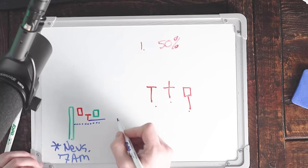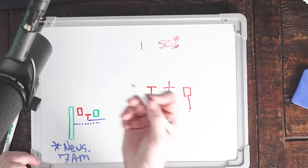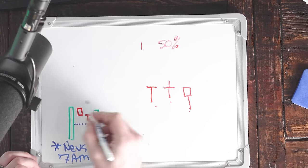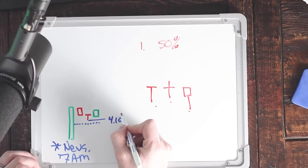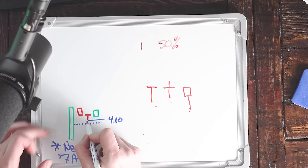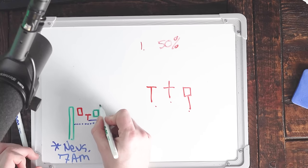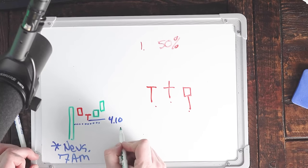So let's just say, for the sake of argument, this stock is priced at about $4 a share. The low of this candle is $4.10. Let's say the high up here is $4.30. All right, so if the high is $4.30, I know that my profit target is that this stock goes back to the high of the day. That means in this case, my profit target is 20 cents a share.